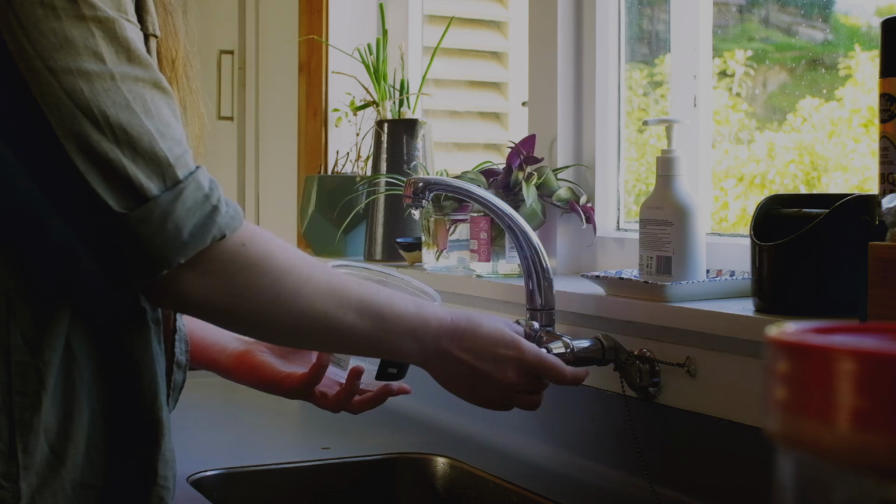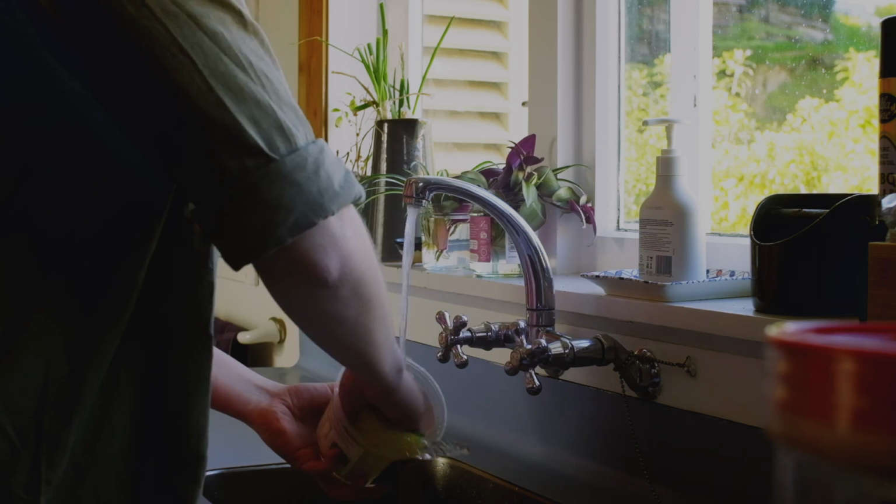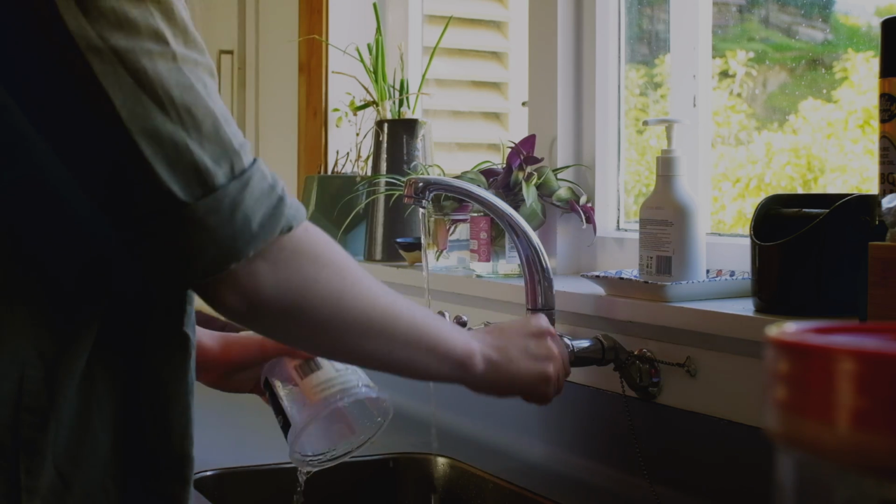Recycling can be contaminated with leftover food or non-recyclables, which means it all goes to landfill. Now that's an easy fix. Just the quickest of rinses to get the food and liquid off, then you're golden.